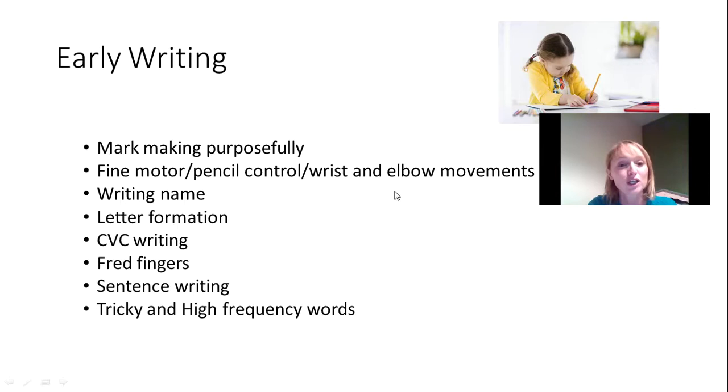We've got some children who are holding their pencils, I wouldn't say in a comfortable grip, but are forming letters now. So hopefully that will come in a few months' time down the line. So we're just encouraging letter formation at the moment. We're doing that every day in the morning. Really nailing down that name writing. So we've seen some beautiful progress with that this month.